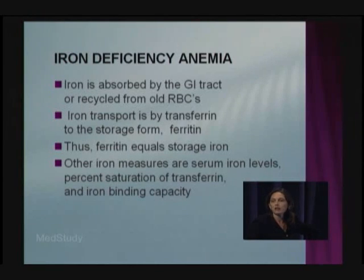There are other iron measures, and all of those iron measures that we looked at in that first question are very good measures. The serum iron itself is a good measure. The percent saturation is an excellent measure, as is the iron binding capacity. But all of those don't mirror the iron stores as well as ferritin does.